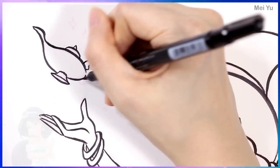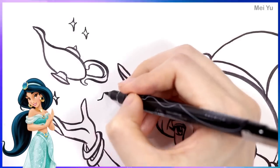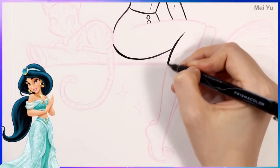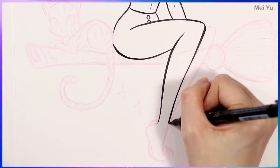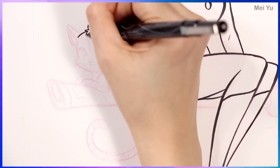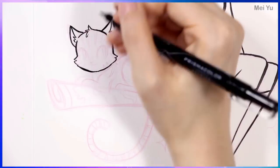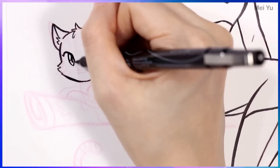I think if Jasmine was a witch, she'd definitely be using her spells or magical powers in relation to the magic lamp, so somehow they're connected. And if you want to let me know your interesting fan theories or your own ideas of how they can be connected, let me know in the comments below. I know you're all very creative and I love reading what you come up with.